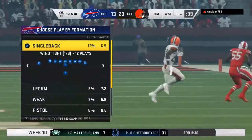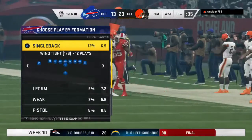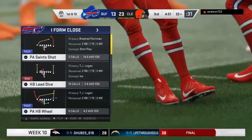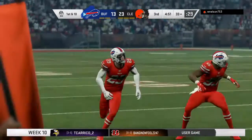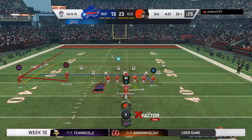Well, Brandon, there's no question who they're going to look to on 3rd and long, but you can bet this defense knows that as well, so they're getting blanketed downfield. And this ball winds up being intercepted. So they'll come up 1st and 10 now from the 33.